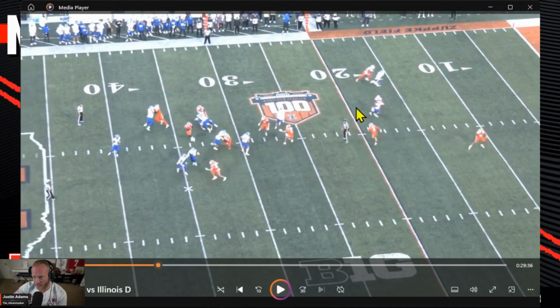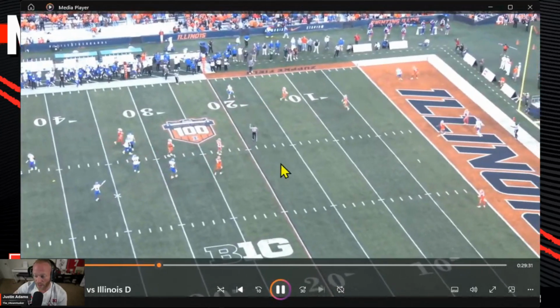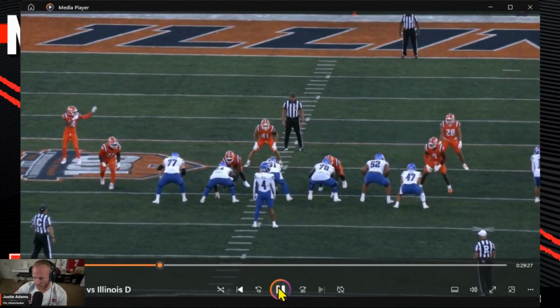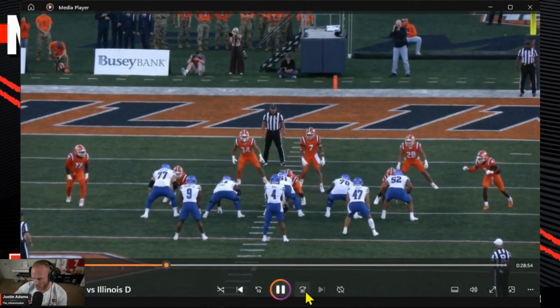Now watch 5. 5's here. The wheel route is here. Now watch him come over and make this play. Boom. Gets out on it, gets his head around early, and is able to come out there and disrupt the play. All right. Just really good coverage, really good recognition, even through the mud right there, keeping his eyes in the right spot.